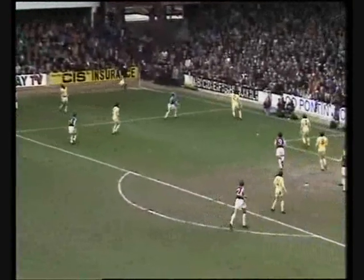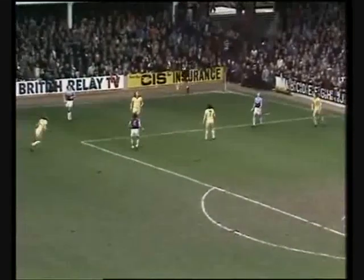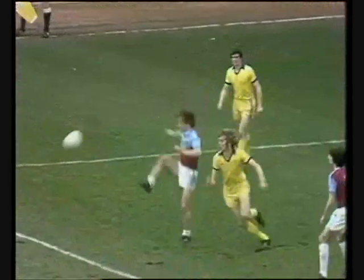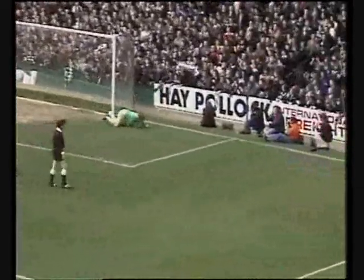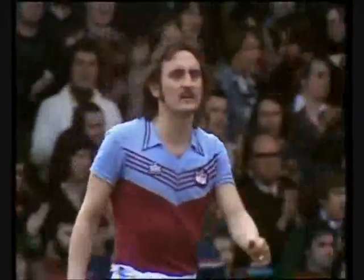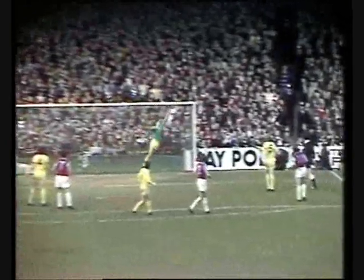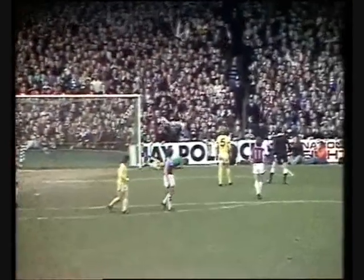Robson. You can just see there again just how many yellow shirts are back in these situations. Look at them all there, in and around that Everton penalty area. Oh, just pushed away. Lampard's long shot pushed away there by Lawson. Almost a repeat in a funny sort of way of Goodlass's goal. And Lawson just getting there in the end.